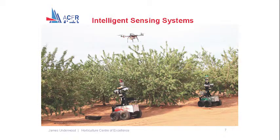And so that brings me to intelligent sensing systems. And actually, this is really the only photo of an aerial vehicle that I've got. I'm actually going to talk more about the ground vehicle in this talk and show you some of the things that we can do with that on-the-ground sensing. But as I mentioned earlier, in a sense, it kind of doesn't matter. It's about, where does the camera need to be to get the data that you need? In some cases, it's a satellite, some cases it's a drone, sometimes it's a vehicle on the ground.